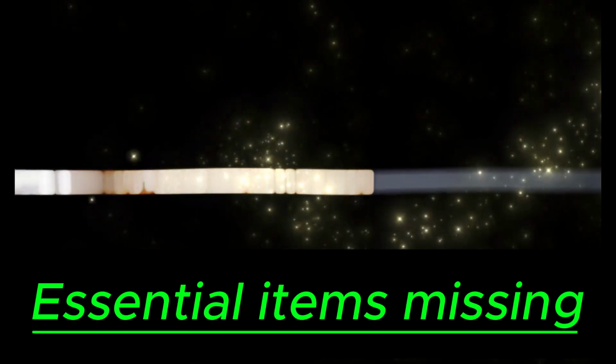Essential items missing. Did you spot that there's no fridge in the kitchen? No cupboards in the bedroom?